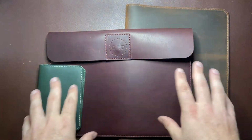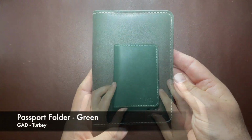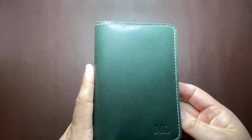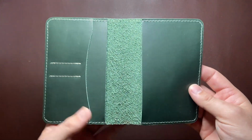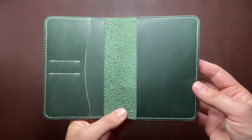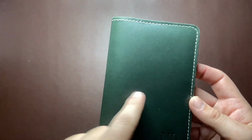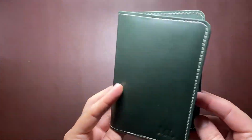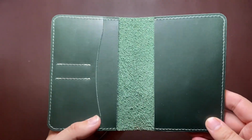So I'm going to show these products, talk about parts and features, and then I'm going to show what I carry in each one. So let's start with the passport folder here. This is part of the premium series, and it is made of calf skin leather with cream stitching, and it's beautiful. It's simple, it's clean, it's got space for 2 passports and cards, or a couple of notebooks if that's what you decide to carry in it. The size is 14.8 by 10.5 or 21.8 centimeters when it's opened out, which is just over 5 by 4 inches, or just over 8 inches when it's that way.